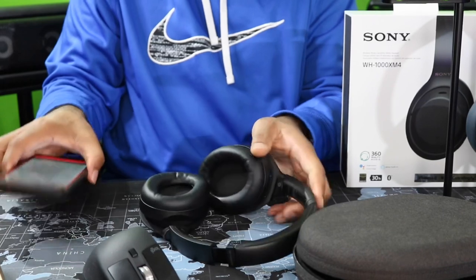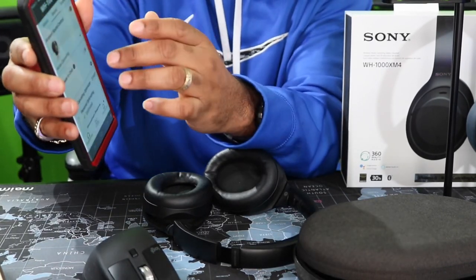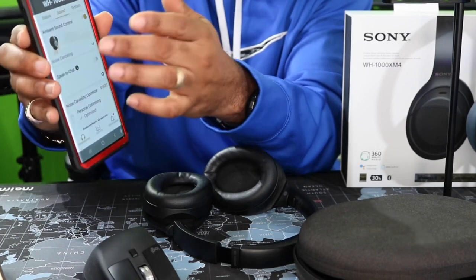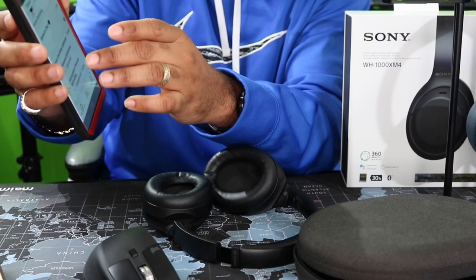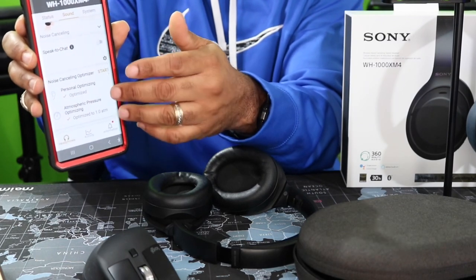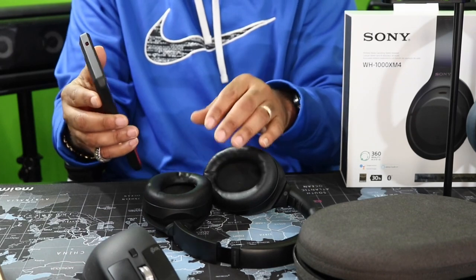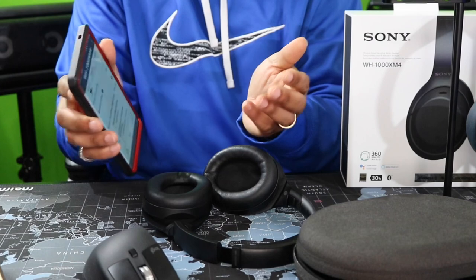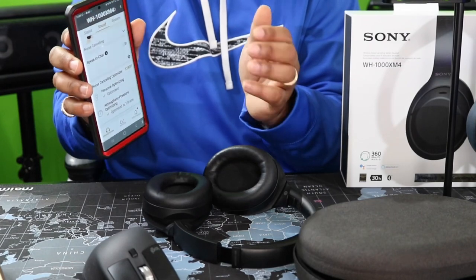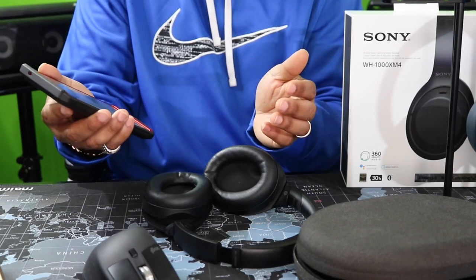Download the app, and you can set up your sound: ambient sound, or you can set it to full noise canceling. You can optimize your hearing. Basically, you do a hearing test. You put them bad boys on, and it's kind of like they're trying to measure your ears. I had never seen headphones with an app that measures your ears. Come on, man, measure your ears.